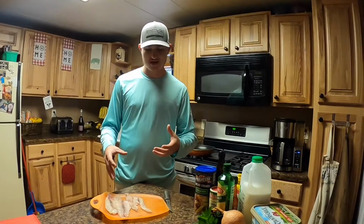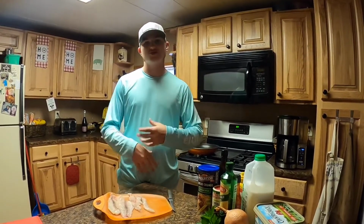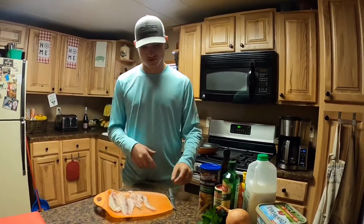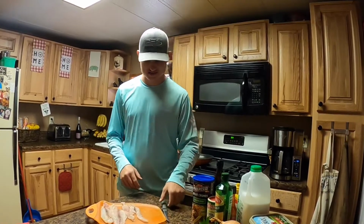What I'm making right now, we're going to start off with the mackerel, and that's actually going to be Spanish mackerel cakes. So I'm super excited to make it. The first thing you're really going to want to do is cut your fish up into almond-sized pieces.